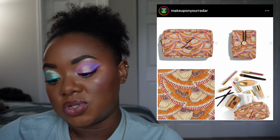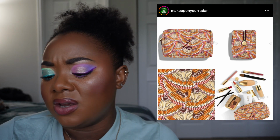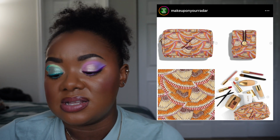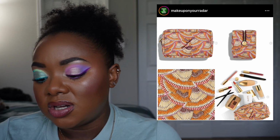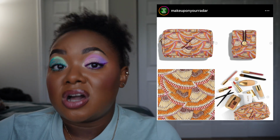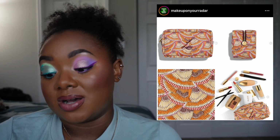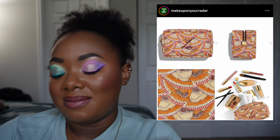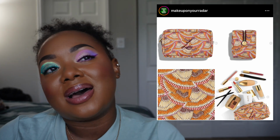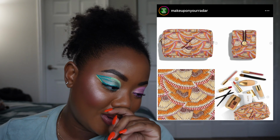I am so confused. Now, it says that this is made from Tana lawn, which is a fine, cool, and durable cotton with a silk-like feel. It's apparently vegan. It's some sort of Egyptian cotton. If it's Egyptian cotton, Moses must have woven it himself. Cleopatra. So, who? I need to know who, because this ain't making no sense. The math ain't mathing. $62 for an empty bag. An empty makeup bag. No.